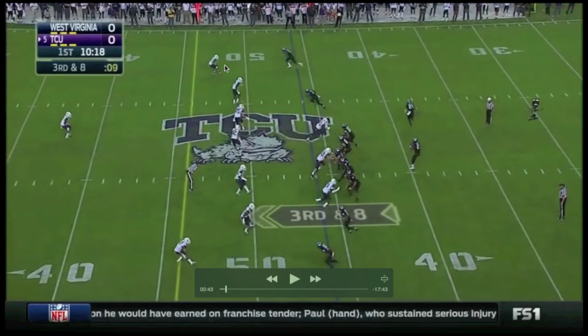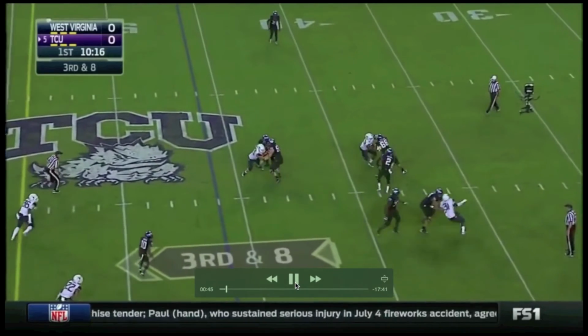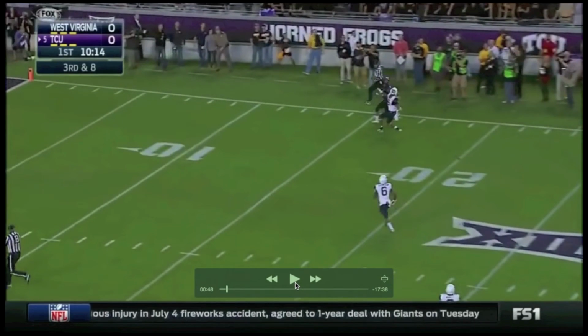Get on top of that defender. And Josh Doctson just does a great job doing it. So as you can see, as he's running this route, one thing I want you to notice is the ball is now up in the air and boom. Notice how there's a lot of hand fighting going on.